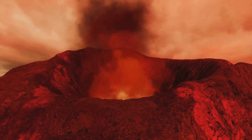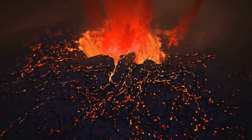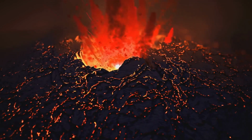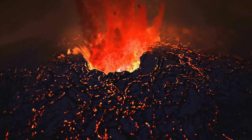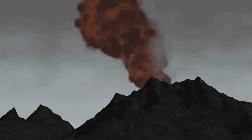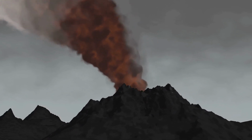In a real volcano, the process is somewhat similar, but on a much grander scale. Magma, or molten rock, rises to the surface through cracks in the Earth's crust, driven by the pressure of gases like carbon dioxide and water vapor trapped within the magma. When the pressure gets too high, it forces the magma out of the volcano, causing an eruption.